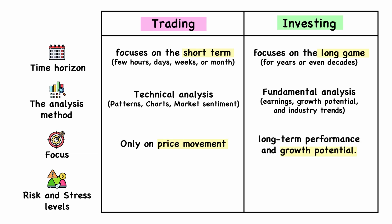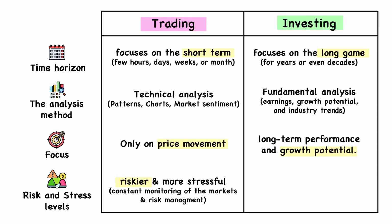Risk and stress levels also differ significantly between trading and investing. Trading is generally riskier and more stressful, requiring constant monitoring of the markets. Traders often use risk management tools like stop-loss orders to automatically close losing trades, and while it's possible to make thousands overnight, you could just as easily lose it all just as quickly. Investing, however, is typically more relaxed and follows a buy and hold approach. You can buy quality stocks and check on them years later, even after 5 or 10 years, as long as the company remains fundamentally strong.